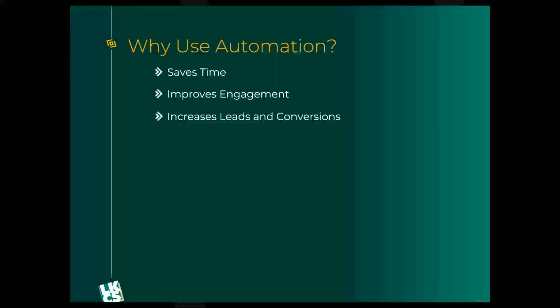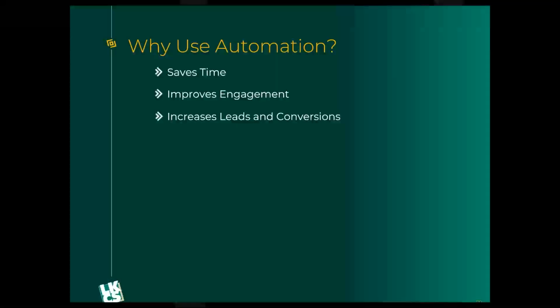So why use this? Well, the why of using automation is very simple. First and foremost, automation can save you a lot of time. It's not necessarily an easy button where all of your marketing work magically disappears. However, after the setup is done and the automations are in place, it can save your marketing team from the bulk of repetitive work that tends to come with the job. This leaves you more time to focus on the bigger picture items and to refine your marketing strategies.